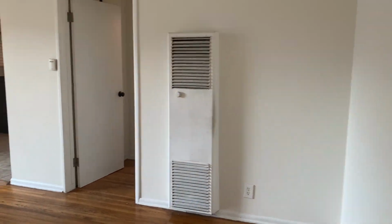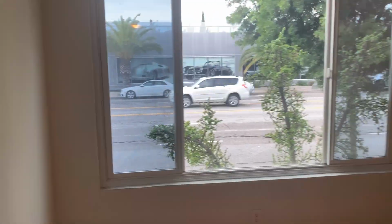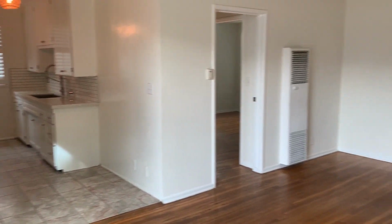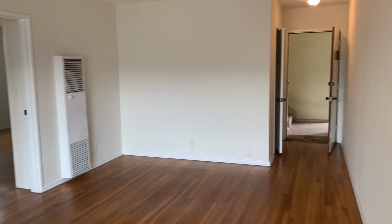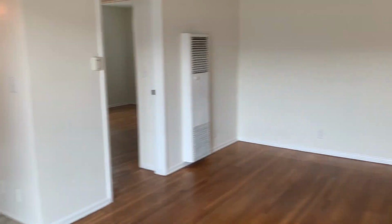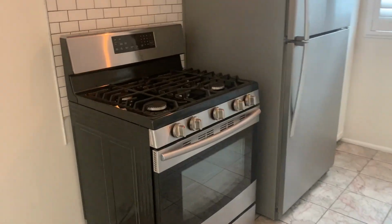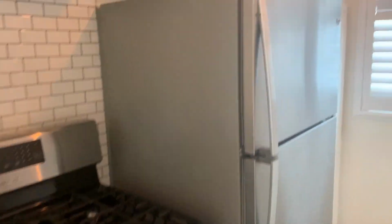Welcome to 1138 South La Cienega between Olympic and Pico on the east side of the street. This is a lovely full-size one bedroom with real hardwood floors and an upgraded kitchen with gas stove and fridge.